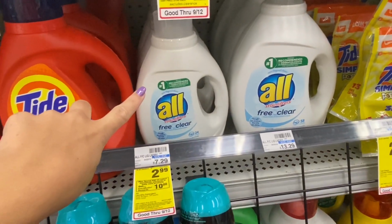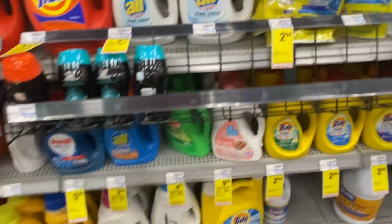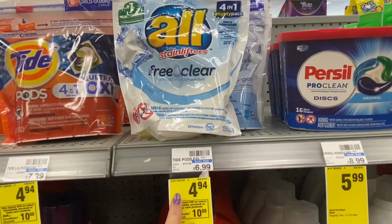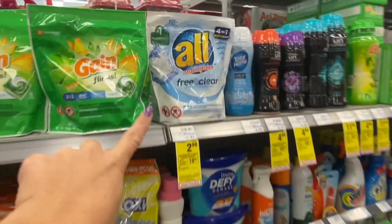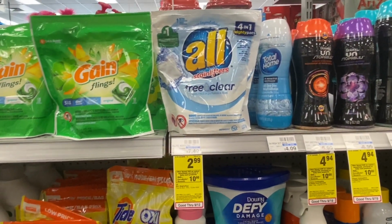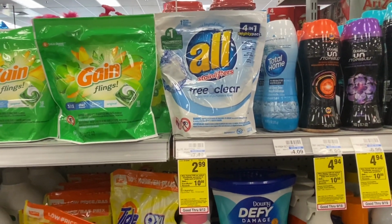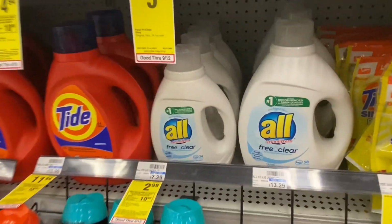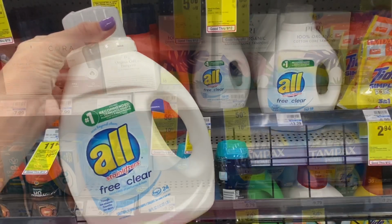Another item we're gonna grab is gonna be the All Liquid. If you wanna grab the All Mighty Packs instead, this is the Almighty Packs, but it's in the wrong spot. They should be included as well. Oh, there they are. They are included as well, and if you have that $2 paper coupon, you are golden. Unfortunately, by the time I tried to purchase it, they were sold out, so I do not have that coupon. So instead, I'm just gonna grab this All Liquid Detergent here for $2.99.